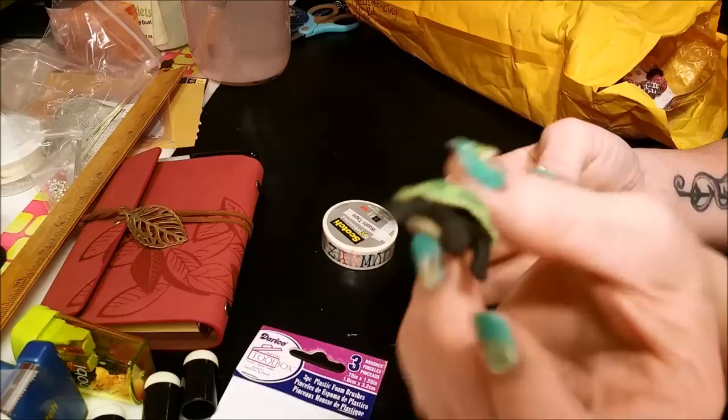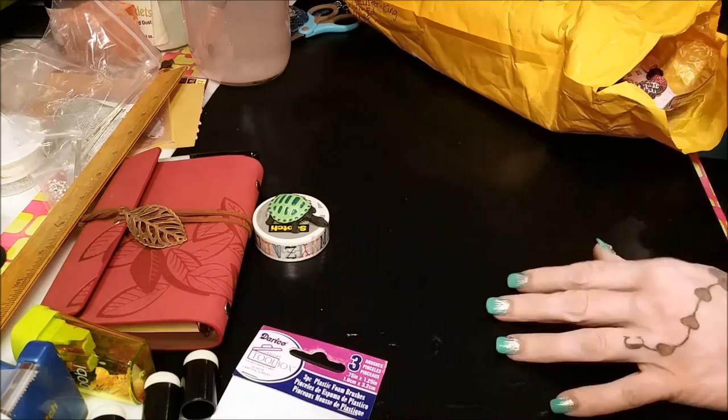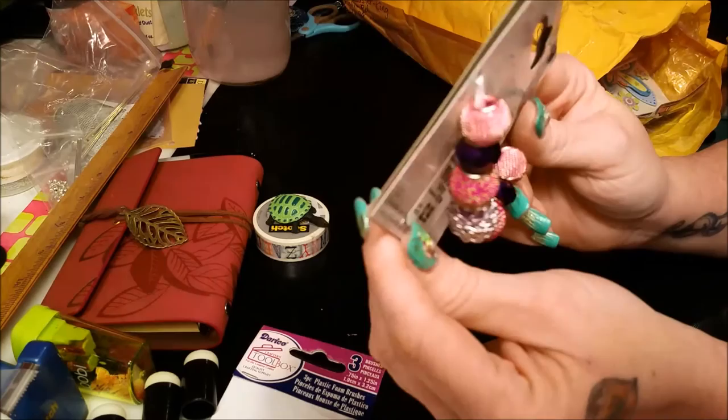She has chameleons and turtles and frogs or whatever. I don't know if she has frogs, but she has all kinds of stuff. I used to have a lot of reptiles, but now I don't have any. But anyway, then she sent me these cool beads, which are really pretty. They're gorgeous. Aren't they gorgeous? Love them. And let's see.